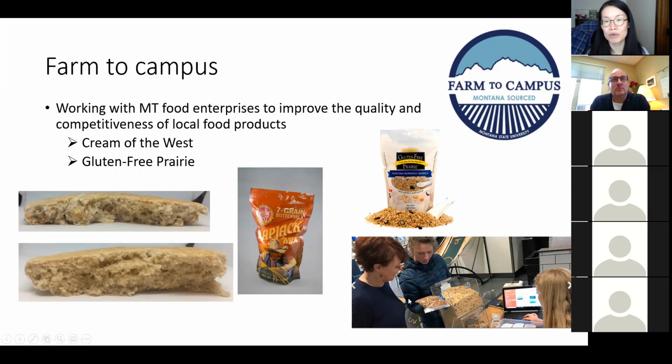Another example, we work with Gluten-Free Prairie. It's a gluten-free product that is being served in the campus dining hall, but it's very crumbly. So we try to work with the recipe to reformulate it to make it more stable so that it doesn't get really powdery in this box when students try to scoop it out.